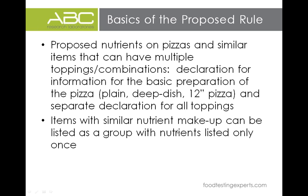And that being said, every restaurant chain is different. Different menu items need to be handled differently, and especially the ability to list items with a similar nutrient makeup together can be a real space saver on a menu. You're going to have to get menus reprinted.